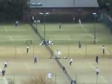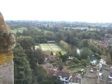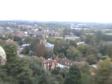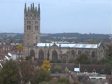Tennis practice in progress at the Warwick courts. You can hear the bells tolling. That's from the East Gate. That's the East Gate, one of the 3 gates to the entrance of Warwick. And that's the view of the St. Mary's Church, where I had been earlier. The flag fluttering towards the Guy's Tower, and a view of the tower.